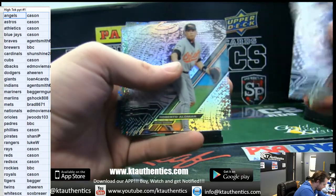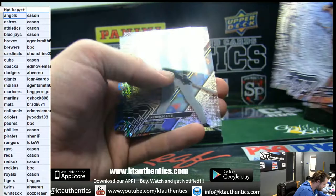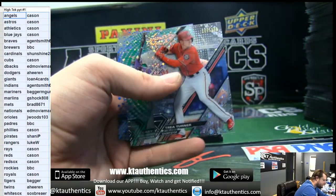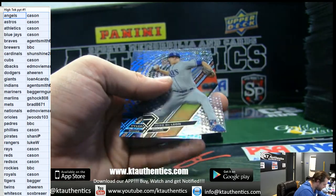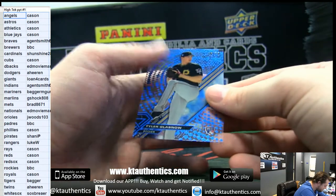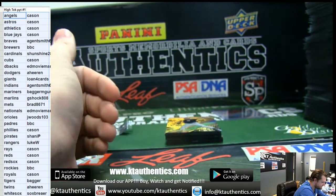Donaldson, DeLeon, Roberto Alomar, Johnny Damon, Yoan Moncada rookie. That's who I was thinking of. All right, Trey Turner at a 250. Gary Sheffield on the Dodgers, green at a 99. DeLeon on the Rays at a 250. And Tyler Glasnow, 16 of 75, blue for the Pirates.